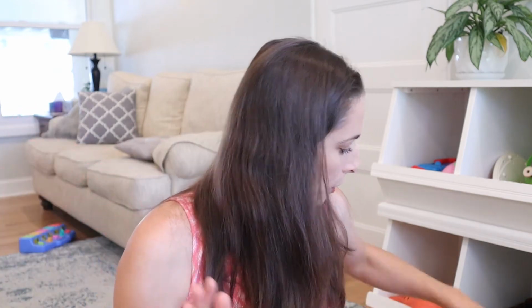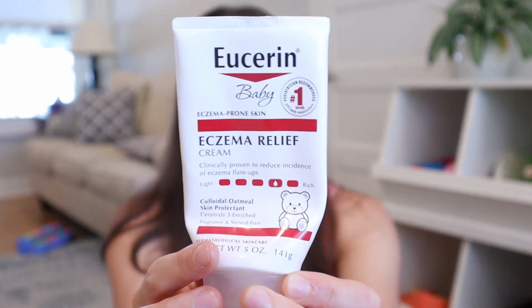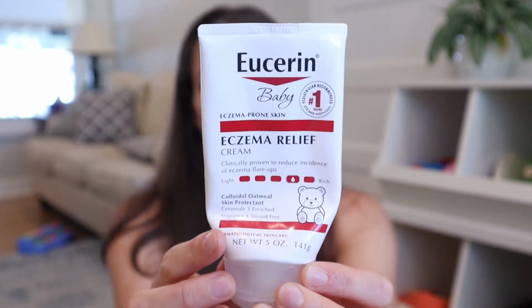Now what we do every single morning and every single night, without fail, and also anytime he gets into the water, is we put on, I'll show you, Eucerin Baby eczema cream. And this is really expensive, you guys. At first we were putting it on his entire body. It's like $9 for this thing. We did that for months.